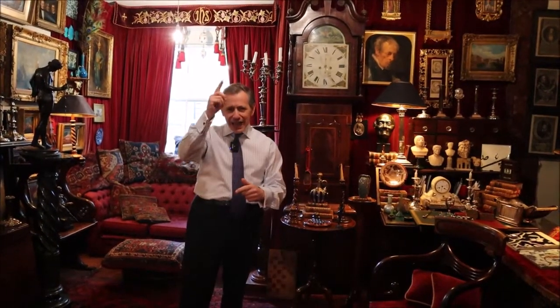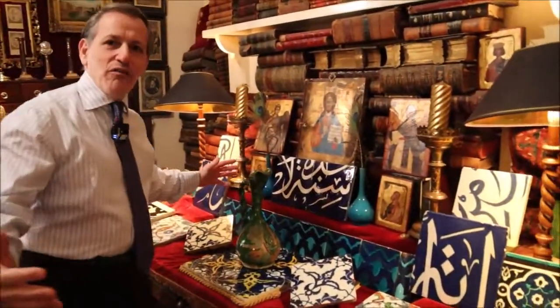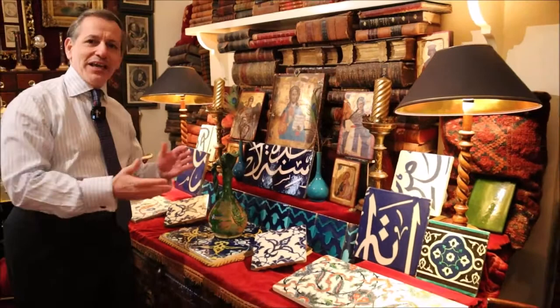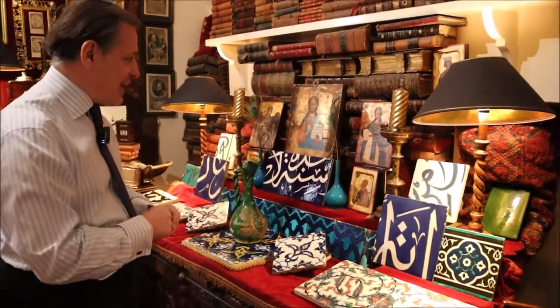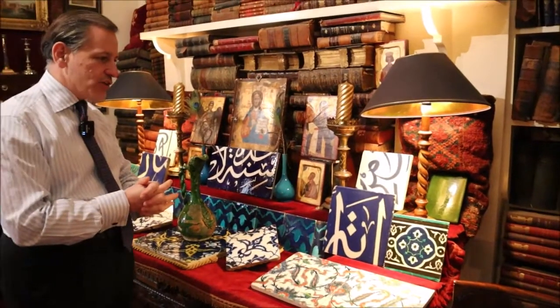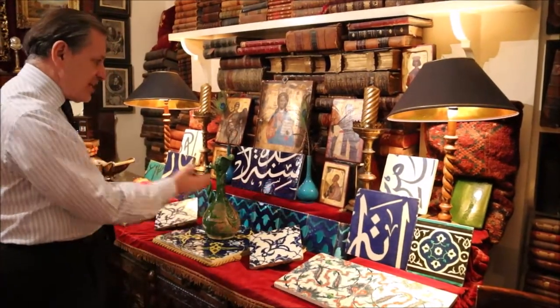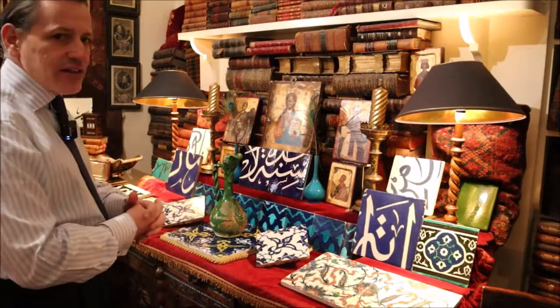If it doesn't work, I'll just tell you some interesting things about some interesting objects, but I can immediately think that there are some connections. Let's start off over here. This is one of the pride of my collection. And this is my collection of Islamic tiles. They date from all types of periods, from the 11th century through to the 19th century, in fact through to the early 20th century. And as you can see, they're of different colours and of different styles and so on.